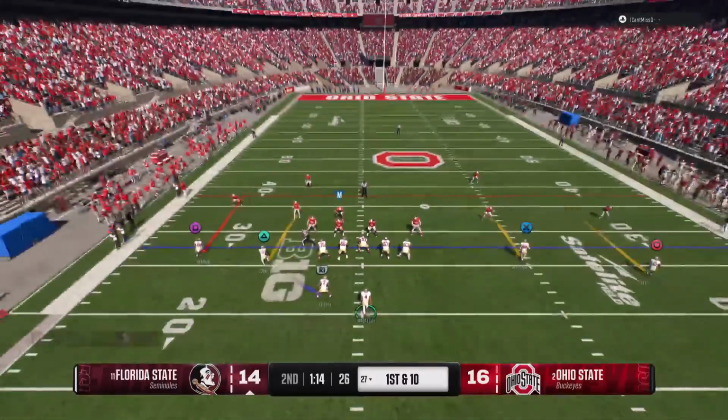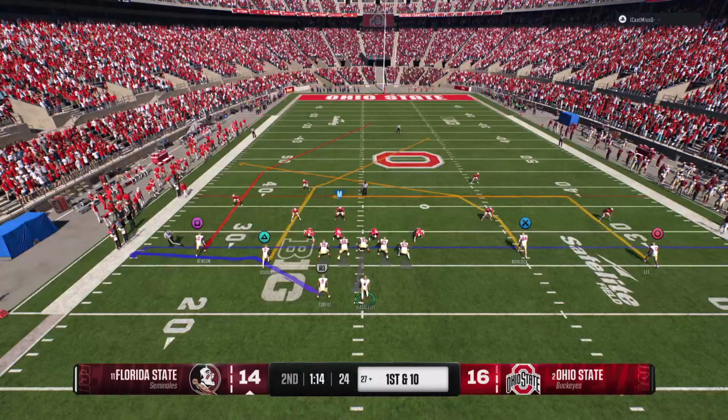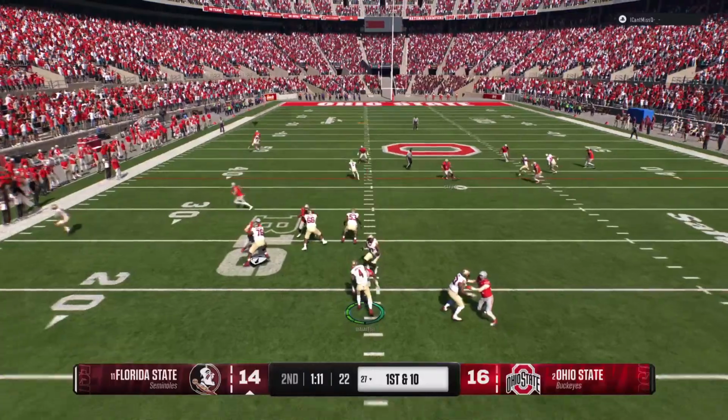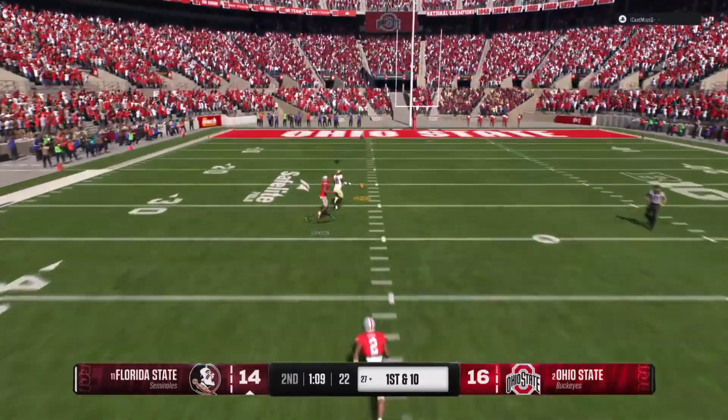Guys, here comes that Florida State offense back onto the field. These two defenses have had their heads spinning here in the first half, and now we might even see a little more scoring with this drive. It's going back and forth.